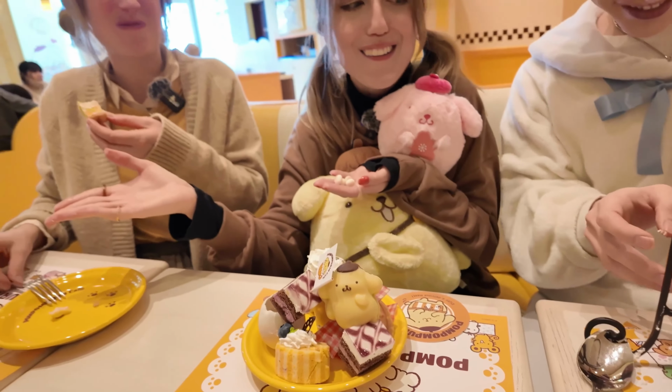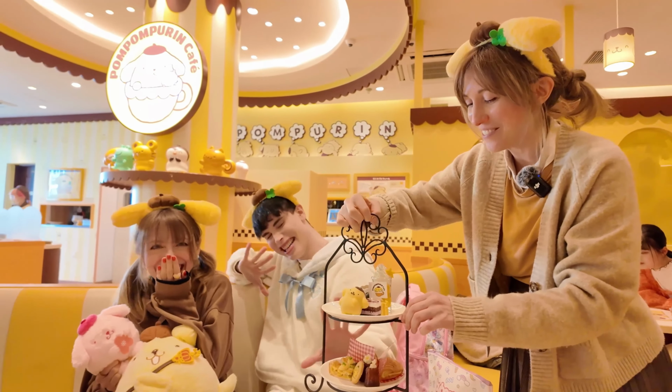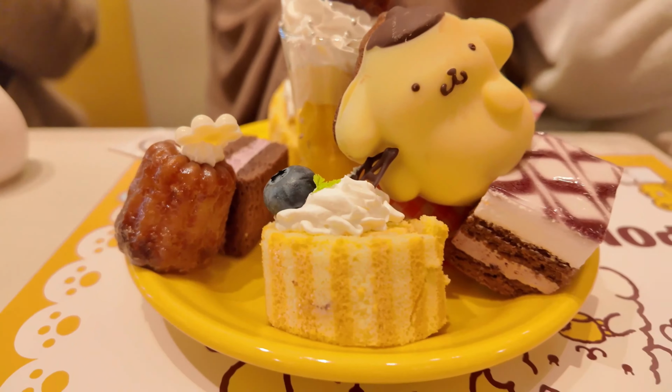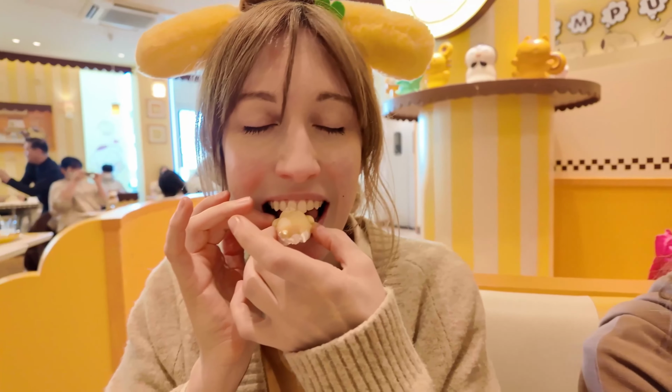Oh my god, yeah. Santi's prize, or his punishment actually, was that he had to eat more food, which was the afternoon tea, but we ended up eating it anyway. It was good, okay? It was really good. I like the little cookies, the little Pompompurin chocolates that were in all of the parfaits and stuff. I like the drinks a lot. They were really sweet. Yeah, the drinks were good.